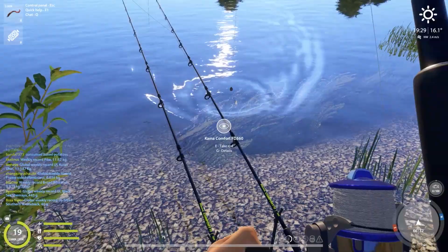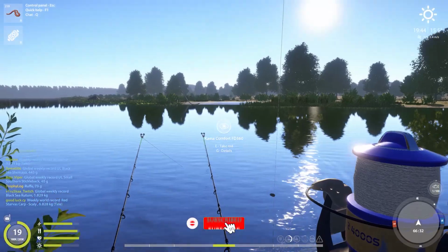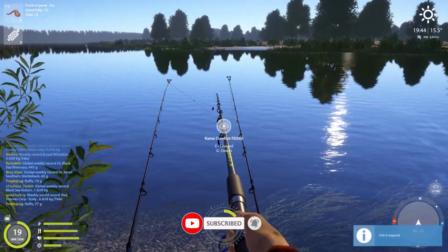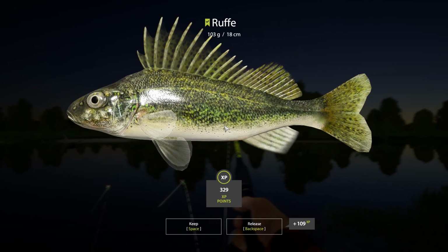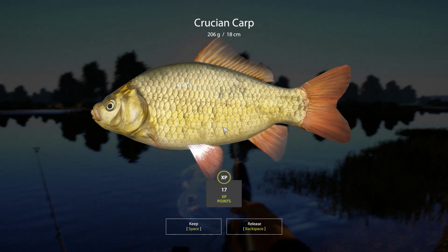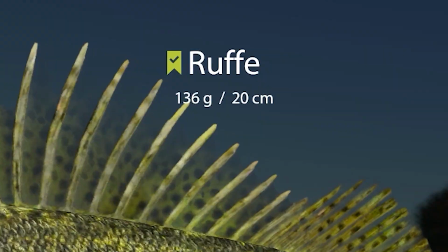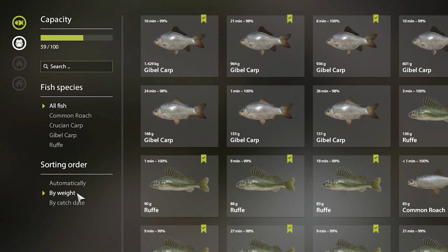From this spot you can expect mostly rough and gibble carp. I also had one crucian in the whole time. Bite rate at this spot is still insane. Most rough are markers, which means this is a very good profit per hour. I had a few very nice fish, just like this rough, funny number, this massive crucian and almost a trophy size rough, just 4 grams off. The keep net is looking absolutely amazing after just one night.